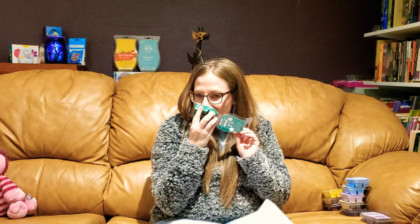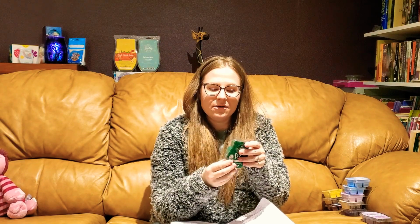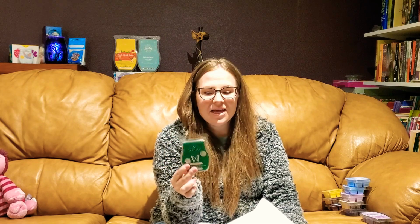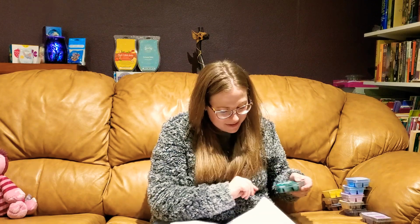This one, I feel like people either really liked it, like me, or they did not like it because of that melon note. It's almost kind of like, I don't want to say a watermelon note, but not really like a honeydew. It definitely has a melon note in it. It's good. It did not make my club because I had picked up several bars when it came out, and I used to like Aloe Water and Cucumber better than this one, but this was really good. Okay, so that was number 11.